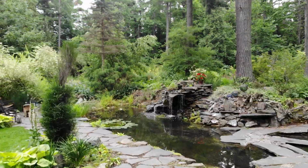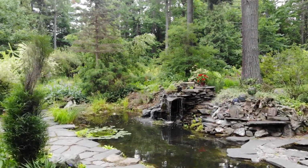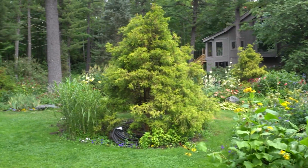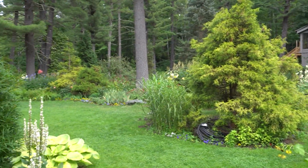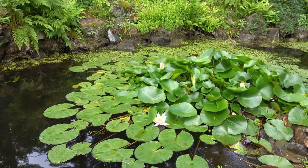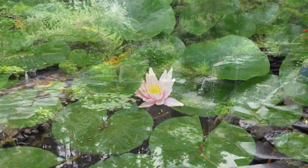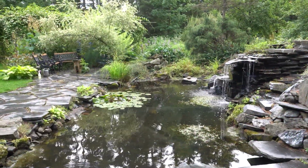We discovered the property 30-some years ago, and we were living in Ishpeming, and it looked interesting, and Jim talked to the owner, and he ended up purchasing it. We were looking for a place where we could make a big garden. We actually cut the trees, built our house out of the trees we cut here, and then we had stumps and mountains of debris, and it sort of evolved from there.